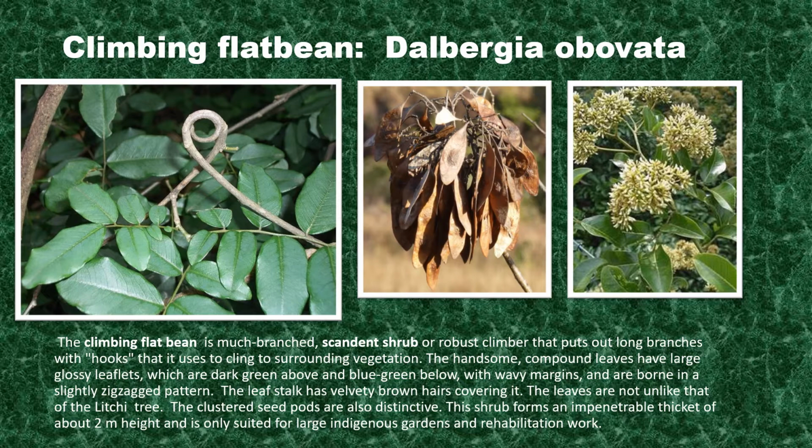It puts out long branches with characteristic hooks, as you can see from the picture on the left, that are used to cling to the surrounding vegetation. The handsome compound leaves have large glossy leaflets, which are dark green above and blue-green below. These are borne in a slightly zigzag pattern. The leaf stalk also has velvety brown hairs covering it. The leaves are very similar to those of a lychee tree.